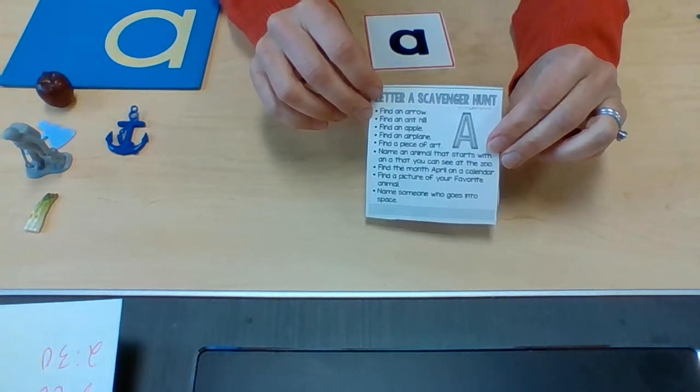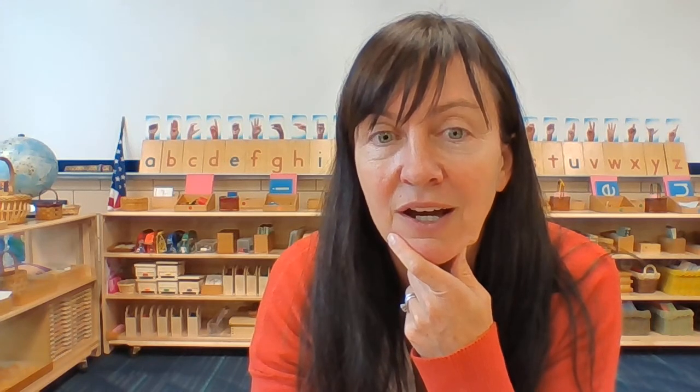Let's see what's on our scavenger hunt today for the letter A. We have find an arrow, find an anthill, find an apple, find an airplane, find a piece of art. Name an animal that starts with an A that you can see at the zoo. Find the month April on a calendar. Find a picture of your favorite animal. Name someone who goes into space.